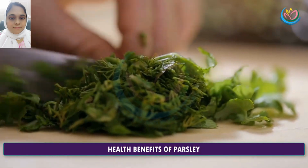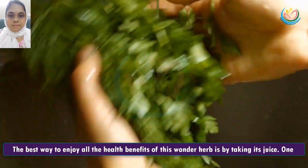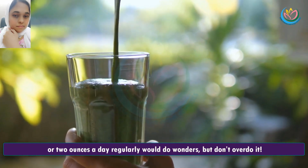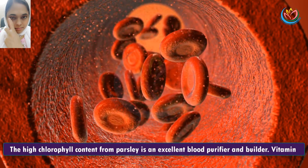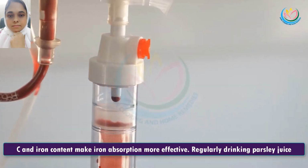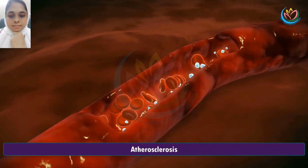Health benefits of parsley. Nibbling on a sprig or two of parsley would not give you any real improvement in your health. The best way to enjoy all the health benefits of this wonder herb is by taking its juice. 1 or 2 ounces a day regularly would do wonders, but don't overdo it. Anemia. The high chlorophyll content from parsley is an excellent blood purifier and builder. Vitamin C and iron content make iron absorption more effective. Regularly drinking parsley juice, extracted using a gear juicer, helps bring up the hemoglobin count.